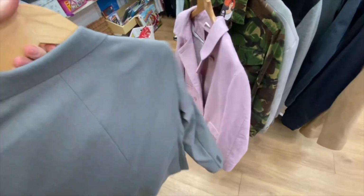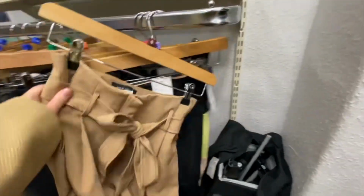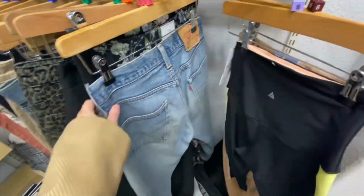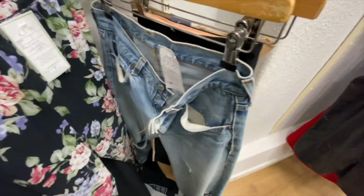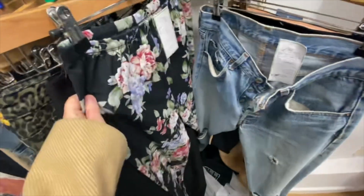If you know me, you know how much I love a blazer. And so every time I see one that is relatively good, I have to pick it up. And then I actually thrifted these jeans a couple of weeks ago and I got them home and I couldn't get them over my bum. So it was just funny to see them back hanging up because I sadly did have to return them.